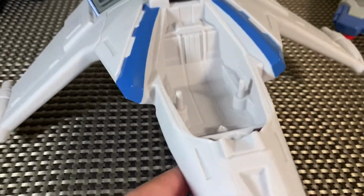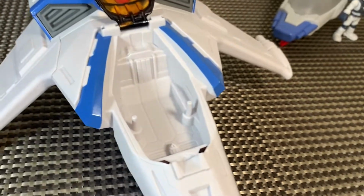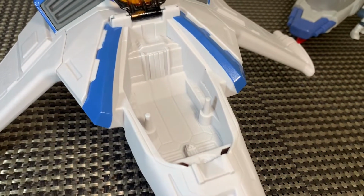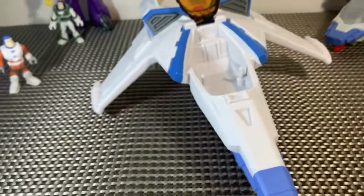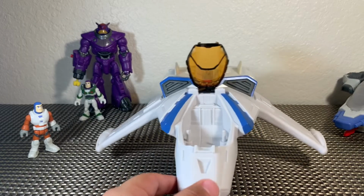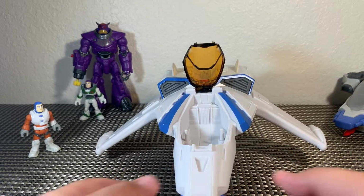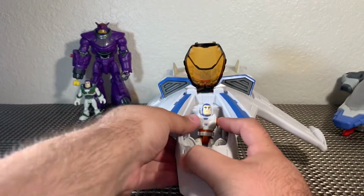Inside, there's nothing spectacular here. It looks pretty good for the most part. We're going to try putting a couple other figures in there as well later. But yeah, for the most part, it looks pretty good, and it will fit our Buzz Lightyear. The tricky thing with this wheel on the bottom, it can still teeter-totter because there's only 1 wheel, and it's on the bottom. And then we got the handle, so you just got to balance it like that.